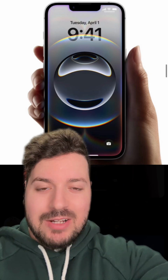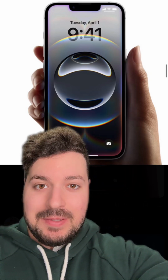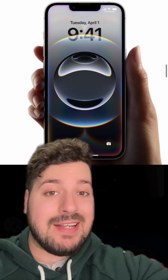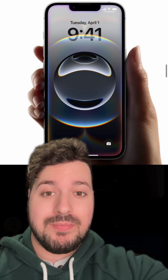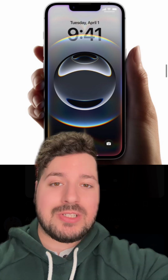Apple has just announced a brand new product today, and it is the iPhone 16e. This phone is going to be the successor to the iPhone SE, and I honestly think the 16e is really good. But anyways, let's go ahead and talk details, release date, price, all the good stuff.